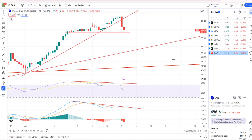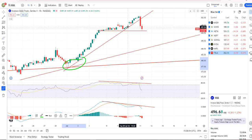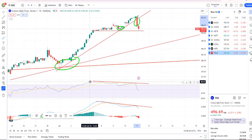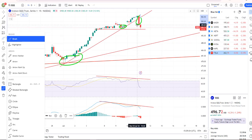Let's get right into it. Triple Qs. All right, so tech sector. I'm looking at an hourly chart here. You can see we just had a break of support on the hourly chart. So right there, you've got this trend line to follow, and there's a sell signal right there on the hourly. This had negative divergence. Momentum was starting to drop, and we got that sell signal. So triple Qs should continue to fall.